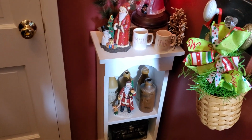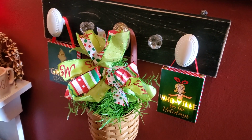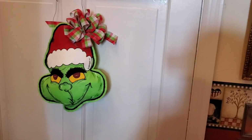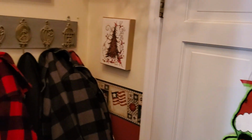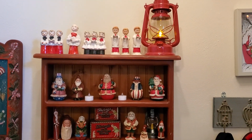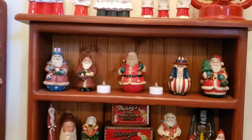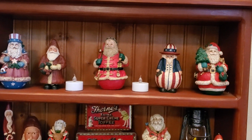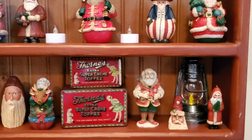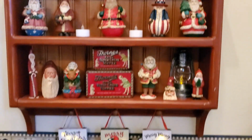And some more of my Santas. And right there is a basket with a Grinchy bow and some Grinchy ornaments. That was from a friend last year. And there's all the little choir people. I just love them. And all these Santas, most of them are from the 70s and 80s. I think one of them might have had 92 on it. And then there's our vintage Thorns tins. But I still love all these Santas. And I love displaying them every year.